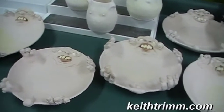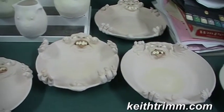Lucky, what is it you do? I'm a pottery sculptor. I throw vessels, bowls, mugs, lamps on a potter's wheel, and then I sculpt faces on them. And it's often considered folk art.